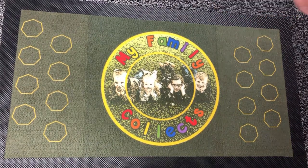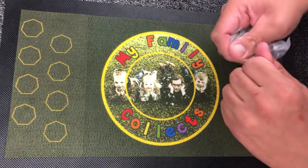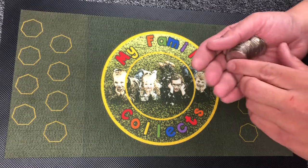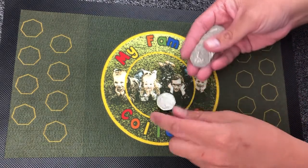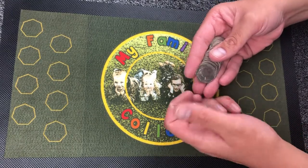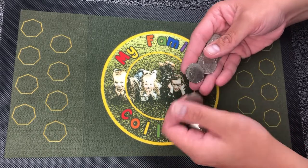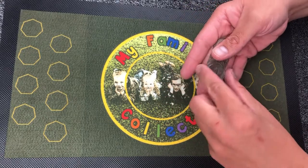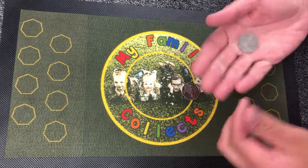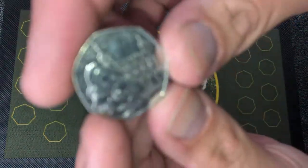Okay, so £250 in 50 pences. Let the coin hunting begin. What I will do is fast forward any bits where I don't find any coins, and when I do find a coin that I've not already shown, I'll stop the camera. So just bear with me. I'll be bagging up the coins as I go because they're sealed bags and I need to go back to them. Okay, so the first coin we found today is Paddington.